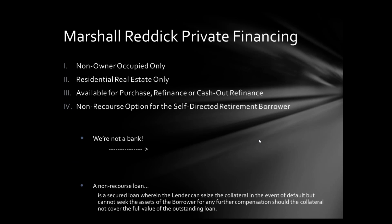Okay, so a private financing, first and foremost, non-owner occupied only and residential real estate only. A lot of people want to get into their primary residence, buy something distressed, use private money, and then refinance out conventionally. Unfortunately, we're not equipped to do that. So investment properties only. As far as residential real estate, multifamily is okay, right?